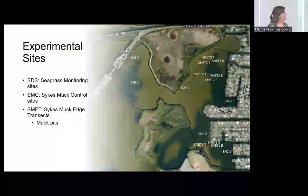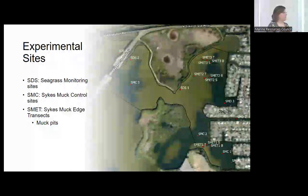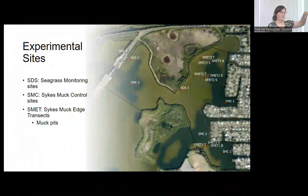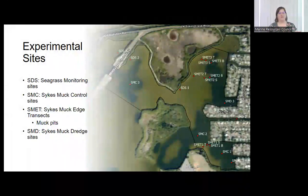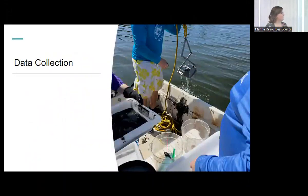And then we have our muck-edged transects. We have 3 of these. So if you look at our map, you can see the deep areas of Sykes Creek. And those are our muck pits. And so we do a transect line of sampling across those muck pits. So we take samples at the top, on the slope, and at the very bottom of the muck pits to see what their sediments look like. And then finally, we have the Sykes muck dredge sites. Now, these aren't muck pits. These are areas that have like 0 to 2 feet of muck that are still being removed, but are not considered muck pits.